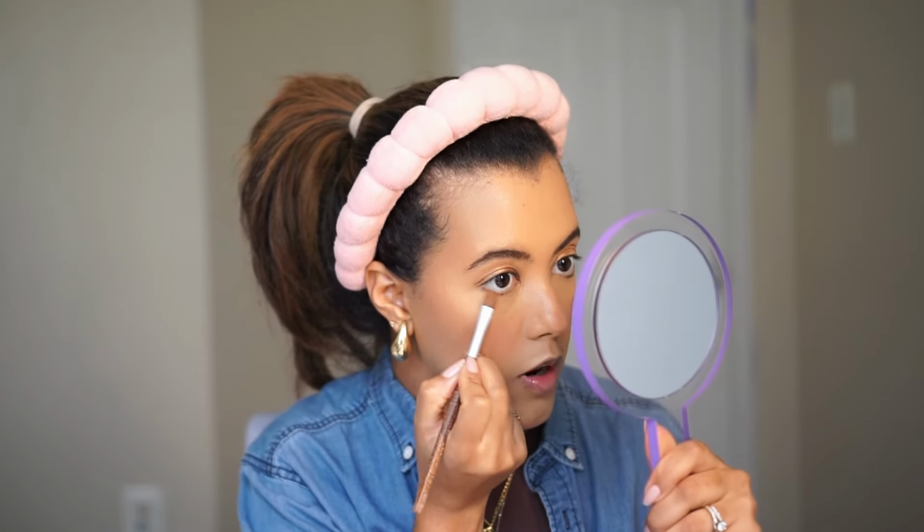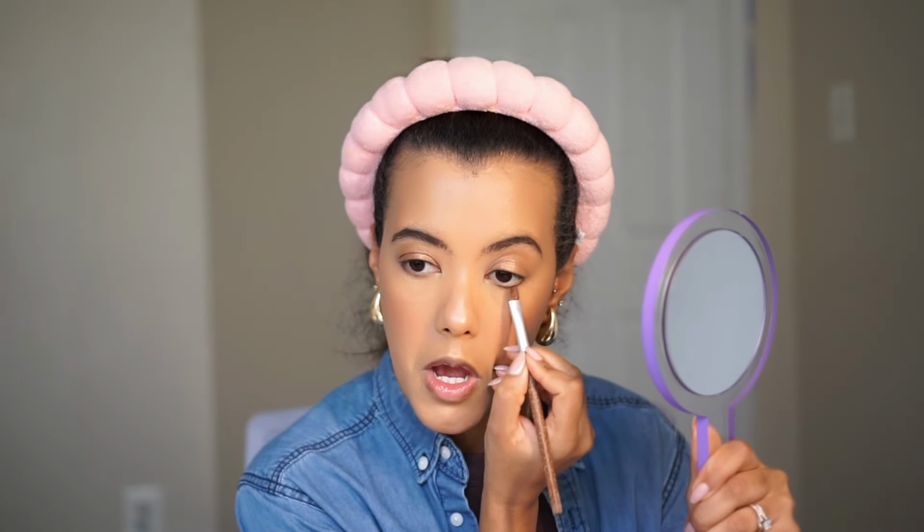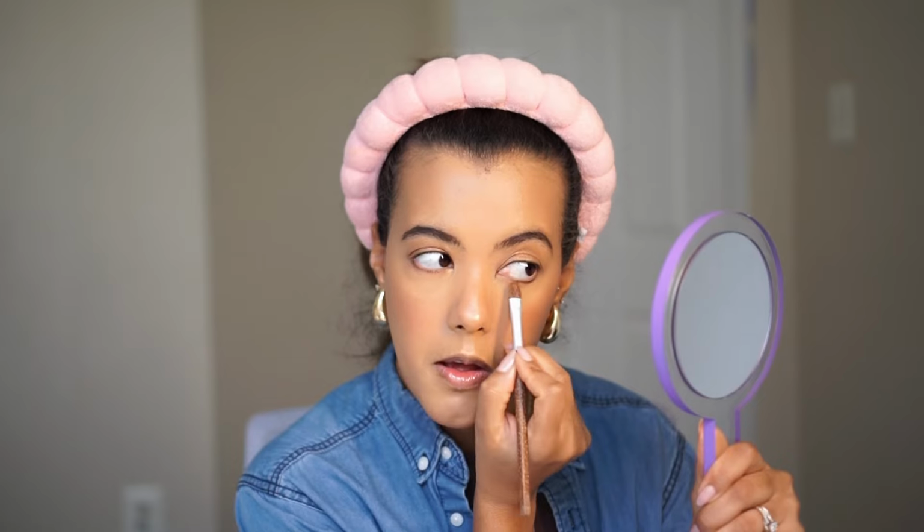Especially with a brown pencil. You can do black or you can line the waterline if you like. It just opens up my eyes. I like the makeup to be very simple. Lining my waterline changes my face a lot and I don't really like it, so I like to do just brown eyeliner or brown shadow.